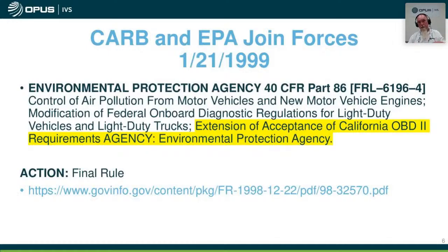So we've all got the same OBD2. The tailpipe emission standards across different states may be a little bit different, but the way they go about testing it, monitoring it, and the equipment on the vehicle is standardized.